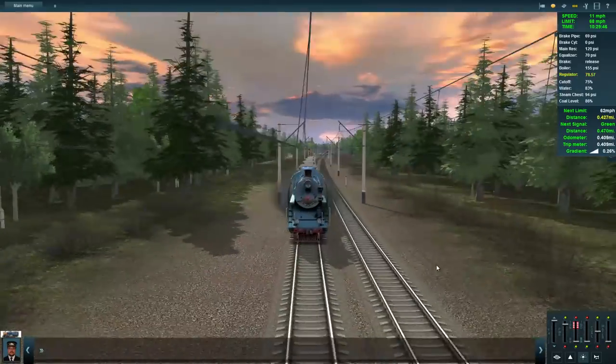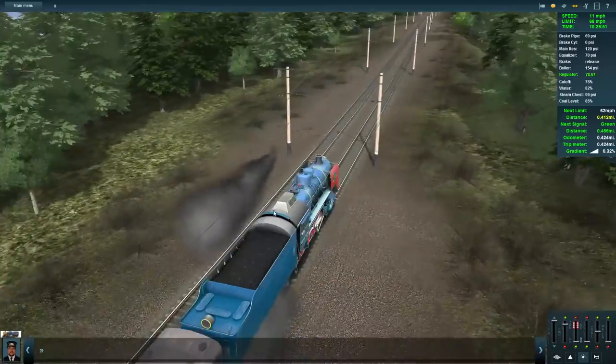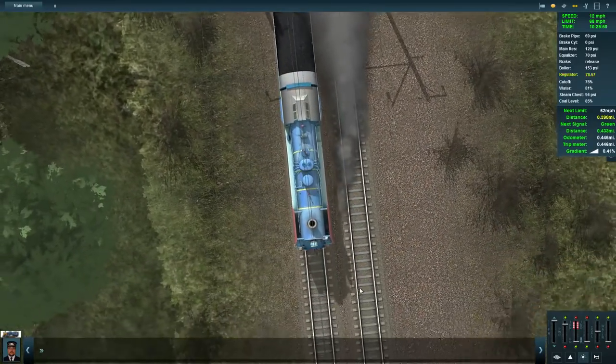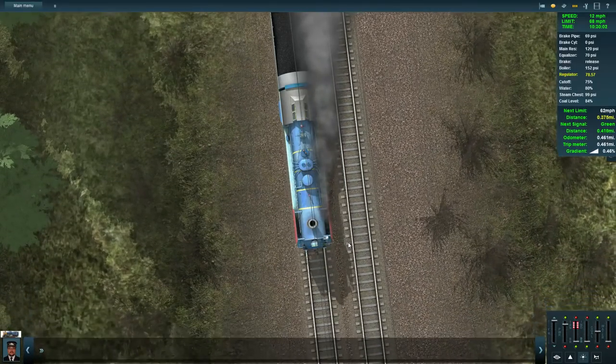There we go. We are picking up speed, though. We are picking up speed, so I'll do this for another few minutes just to see. The funnel keeps moving. The smoke for the funnel does keep moving. I'm not sure what... There we go. It's sort of coming in towards the middle now.